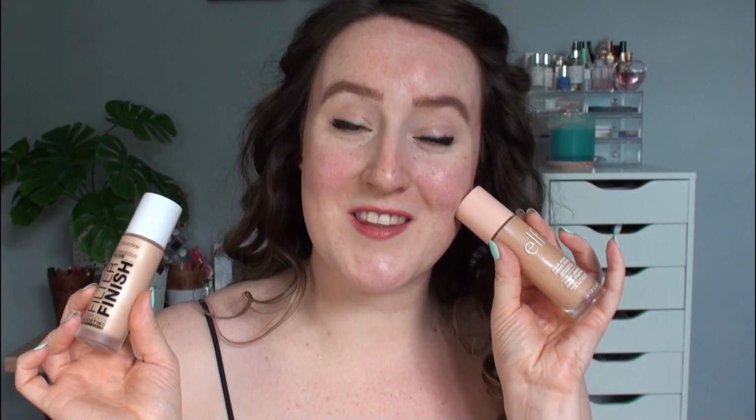So I will be doing half of my face with the Filter Finish and half of my face with the E.L.F, doing a full day wear test, seeing how they look by the end of the day. I will also do swatches to see how they compare to each other before I put them on my face, and I'm just going to do a very basic everyday skin look. I'm not going to be wearing foundation today.